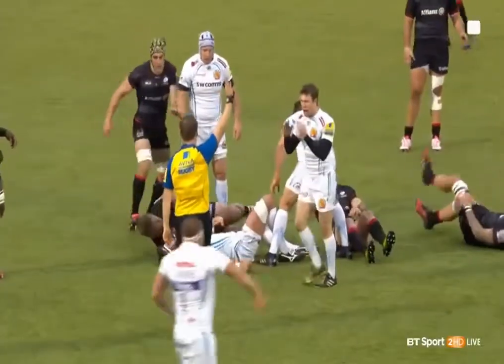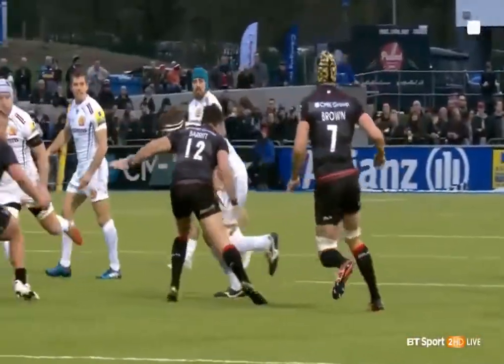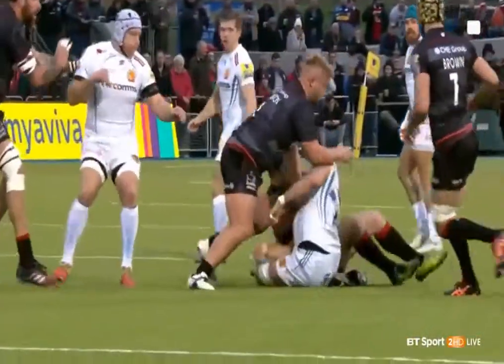It's a horrific looking challenge. Obviously Parling was knocked out, probably by Barrett originally. Jeff Parling is starting to go down towards the ground. Let's hear what the ref said.